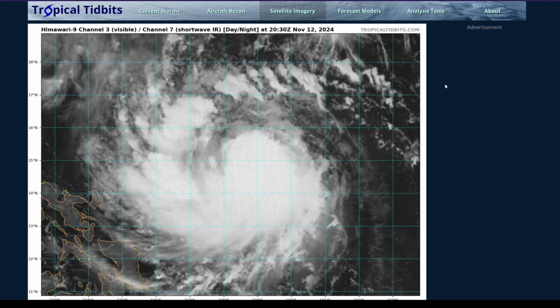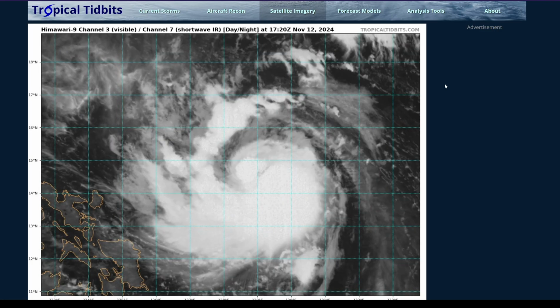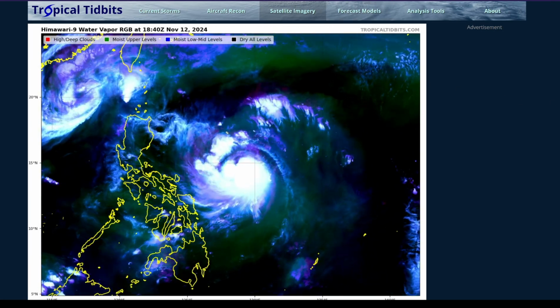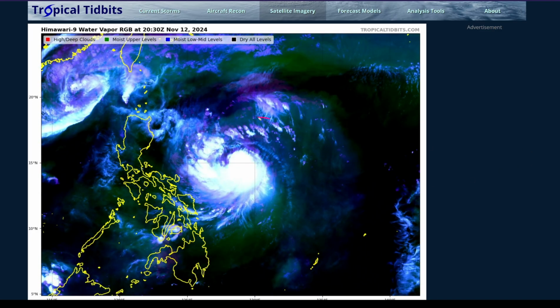And I talked about this a couple of days ago because the European had showed this potentially being an issue for Usagi as it came west. And you can see this if we look at water vapor imagery. Here's the big view. We still have this upper level high pressure system draped right over it, but you can see this convection north of the storm being pushed off towards the south.